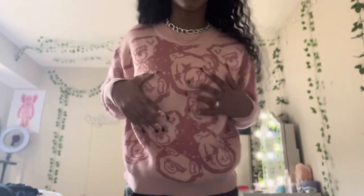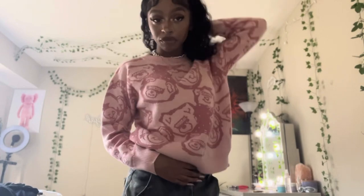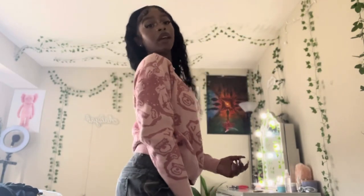So yeah, next top. Okay, guys, so next we got this skull hoodie, really cute. I think I'm gonna wear a white tank top underneath next time, just to add a little bit. But this is the sweater, just a basic little sweater. And yeah, I also got another sweater, so let me show y'all. This is the other sweater that I got, really cute, plain. Got these little bears on it. But yeah, I don't know. I just wanted something that had two tones of pink. So yeah, this is that.